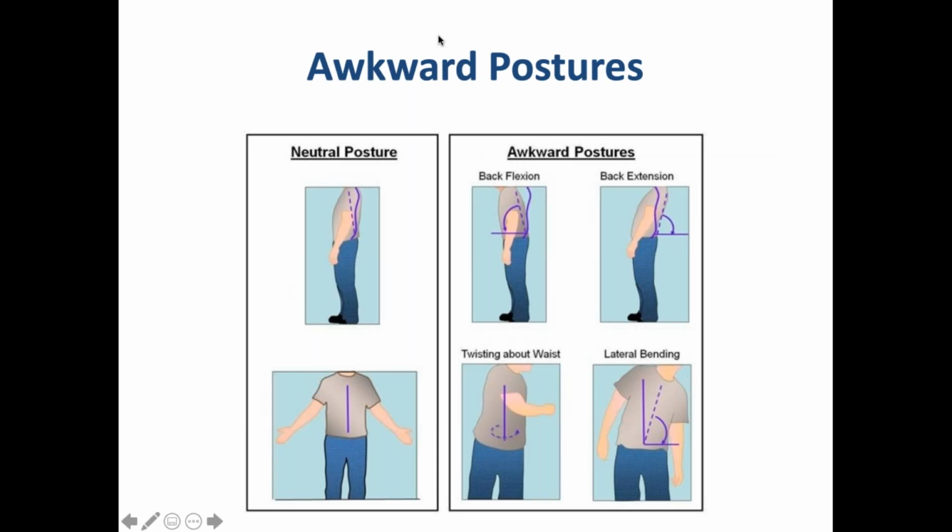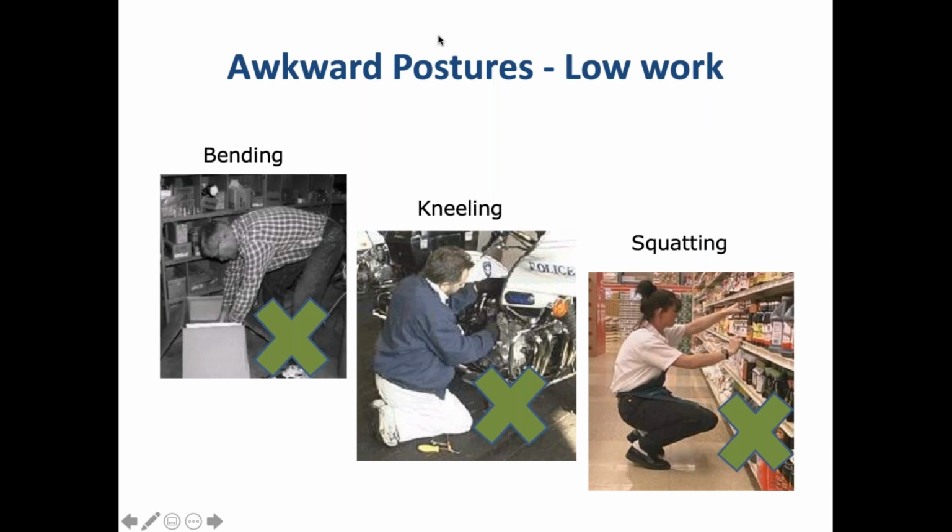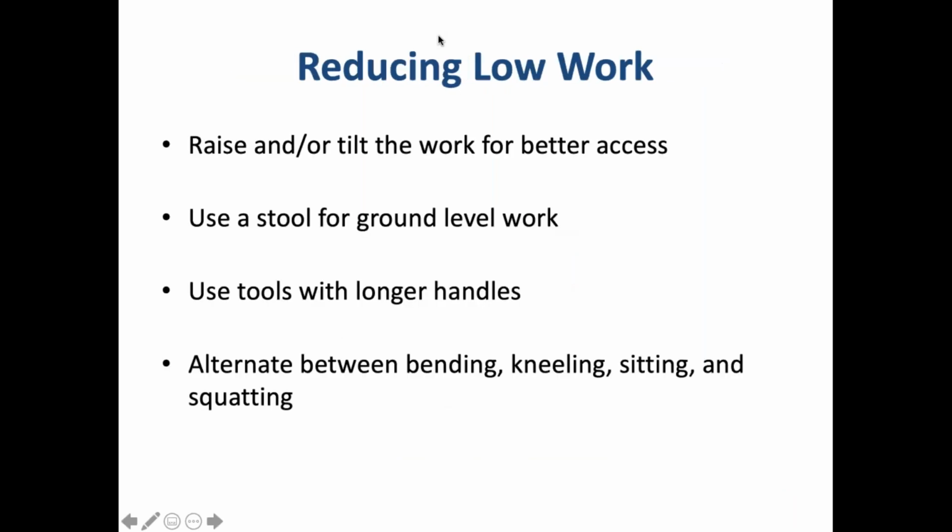So some awkward postures illustrated here. Back bent forward, back bent backward, extension, twisting at the waist, bending laterally, and so on. Work activities that involve that are more likely to cause injuries. Oh, there's some awkward squatting. There's somebody stocking shelves, as I mentioned. That's exactly what it looks like.